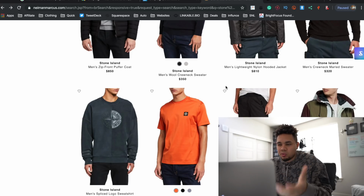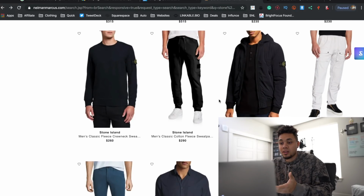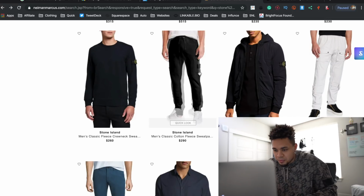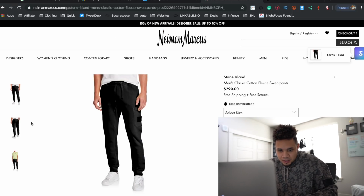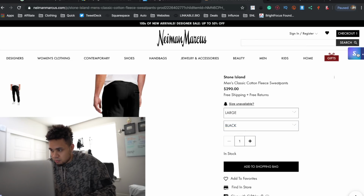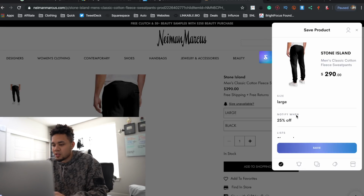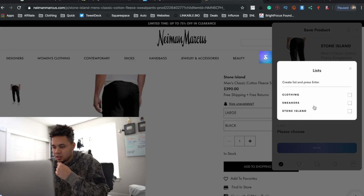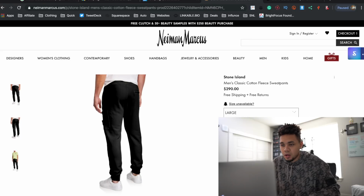So it's really just a great extension to have, especially around this time of year when you're trying to save some money and there's a product that you really like, but you don't wanna spend that money on there. Damn, these are fire real quick. I'm definitely adding these to my list. All blacked out, size large, boom. It's really this simple. I mean, typically stuff doesn't go 25% off, it usually goes a little bit more, but I'll let it notify me when it goes 25% off. And then I'm gonna add that to my Stone Island. Boom, hit save, and there we go.